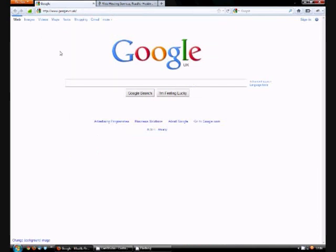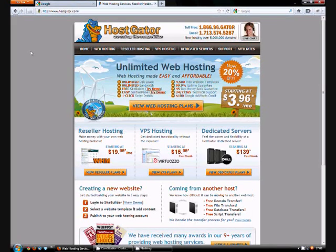Right, so now that you've got your domain name, you need a place to host your site. This is where your website will be. Now I use a brilliant website called hostgator.com to host all my websites. I find this a really good way of hosting my websites because it offers unlimited hosting and unlimited bandwidth, so there's no restrictions on the amount of space that you have. Plus they've got excellent support.